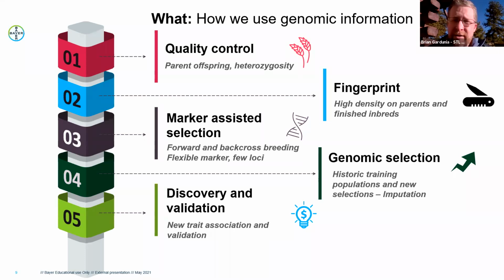And the reason for that is really economic. If someone was willing to sell us millions of fingerprint chips for the same price as we can genotype for genomic selection, then heck, we'd buy those. But right now we have in-house genotyping at a lower density that we can do really cheap and really fast. And then we impute up to fingerprint level, both for training and for selection.